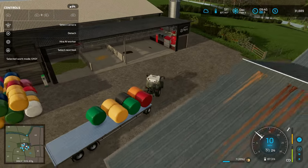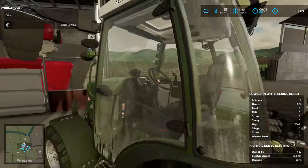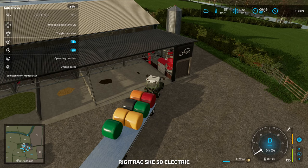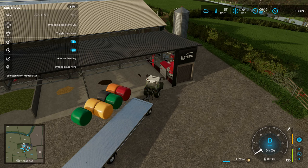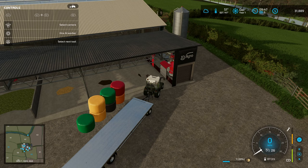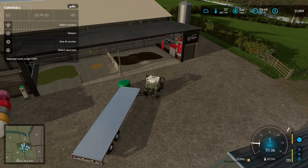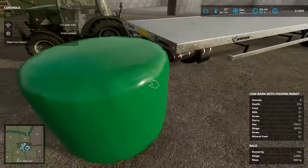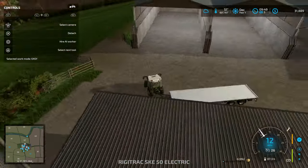But yeah, let's drive right into the silage. Can I pick these up? I don't think I can. No, I think I'd have to, well, that's convenient. There we go. Oh, we had one left over. You know what? It's fine. I think that's, yeah, way too heavy for us. We'll leave it there. It's fine. We're gonna pick it up in January anyways.